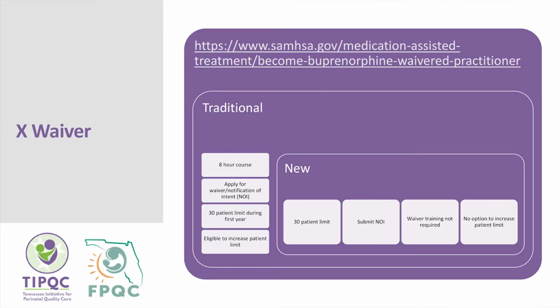An X waiver is required to prescribe buprenorphine. See the link here to apply. To prescribe for a 30-patient limit, the 8-hour training course is waived. All you have to do is submit the notification of intent to prescribe. Higher prescribing limits still require the 8-hour course.